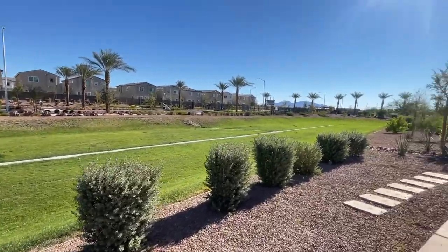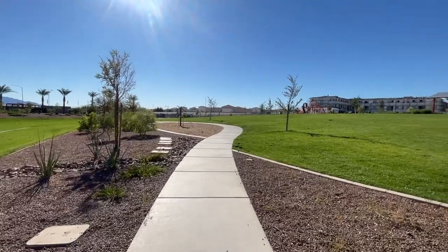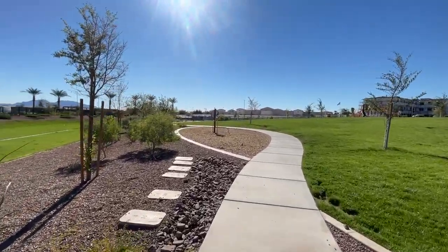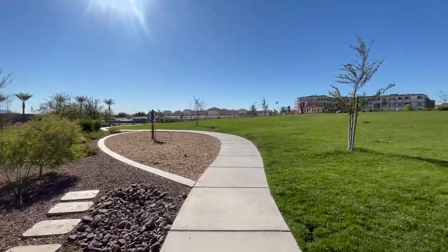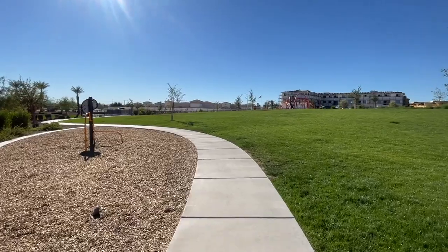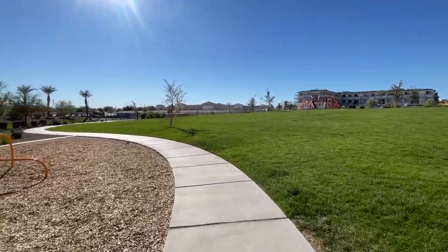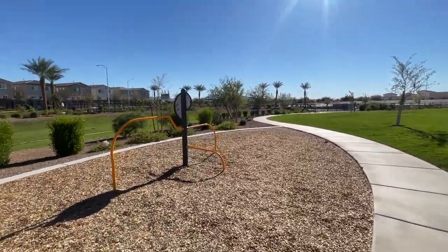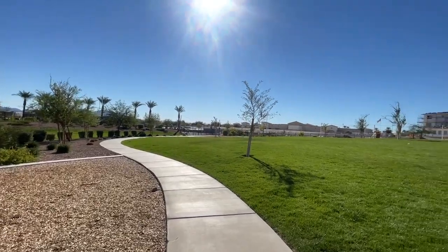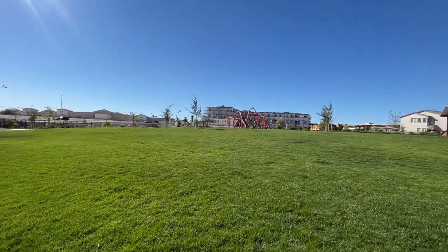Then you have this little grassy area. Builder closeout sale. Now, by the time you watch this video, I don't know when I'm going to post it on YouTube, this may be already closed out. There may be nothing available. But the nice thing is, I just wanted to show you what Craig Ranch Master Plan Community looks like. So this is like, you can do crunch and push-ups on this little station. I'm not going to go through each of it. Let's walk to the park area.